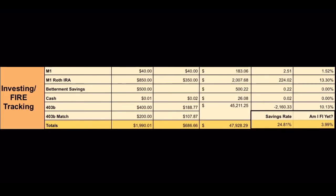My cash account is just a savings account that I have with a local credit union. I basically just keep it there so I can keep my credit union account open with them. I don't contribute anything into that account, and it just gets a couple cents interest every month. So that account is sitting at $26.08.